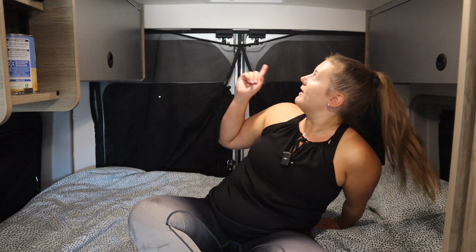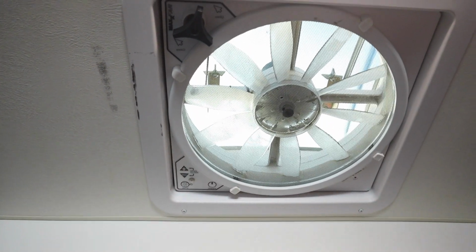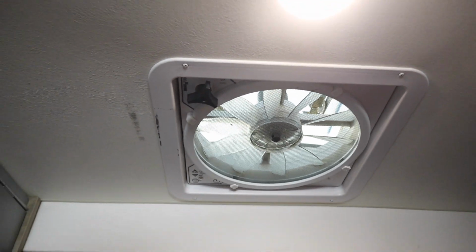Also, above the bed, there is a fan that can cool the van down. We've been in the colder climates, so it's not really been needed for us, but very handy if you were here in the summer months and needed the place cooled down when you're trying to sleep.